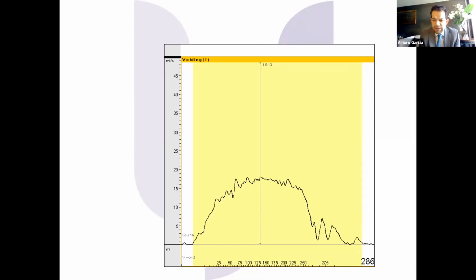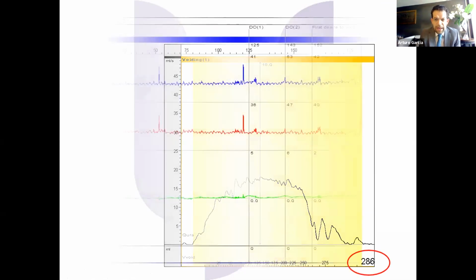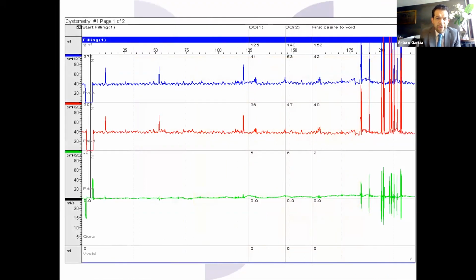This is the free flow, and as you can see here, we have a voided volume of 286 milliliters. So this is representative. This is something I can rely on. Then after this, I have the filling cystometry. In this brand of machine, we have this blue line here, which indicates we are filling. And when this changes to yellow, this means voiding.